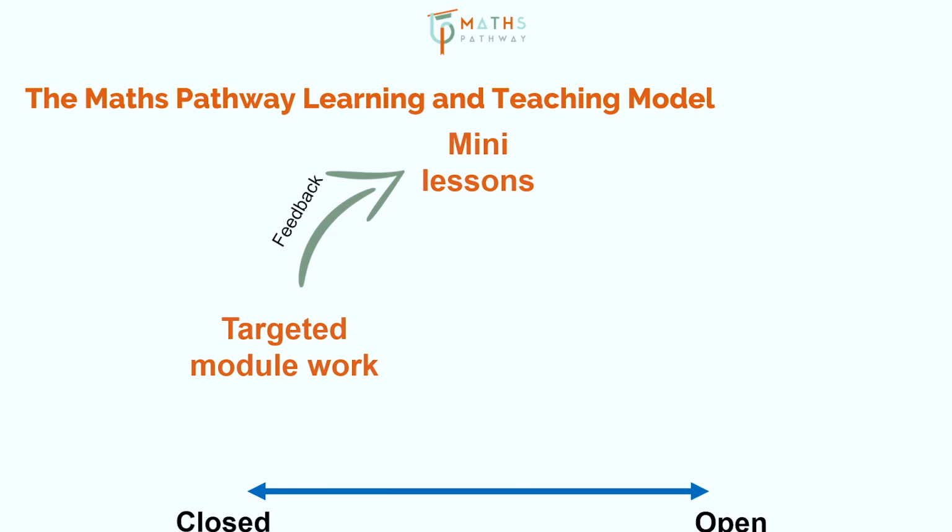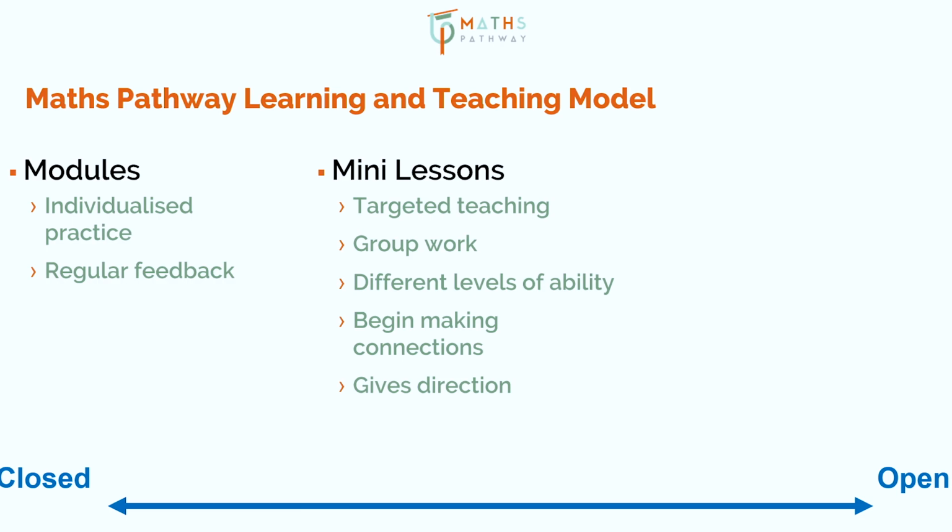And we move a little further along the continuum and we get towards our mini lessons, which some people might think of as small group explicit teaching that's data driven or targeted in a particular way. The great thing about Maths Pathway is that you have a whole bunch of data that you can use to inform your decisions around those structured lessons. But the mini lessons are really an opportunity to engage in a more open setting. So there are slightly more variables there. You've got the group work dynamic, you've got different levels of ability working together, and you're able to get students engaging in mathematical discourse with one another and take on feedback from one another as well.